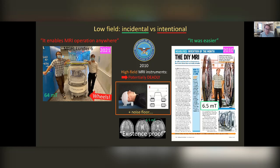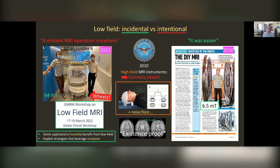Of course, in the last few years, people are kind of getting the message. Even our society, the ISMRM, is sort of recognizing that, oh, low field MRI, it's a thing, right? And we had our first virtual workshop last year. And the takeaway points from that are that some applications honestly benefit from operation at low field. We're not talking about science fair experiments, right? There's real reason to do this. And we can exploit some strategies that leverage compute.